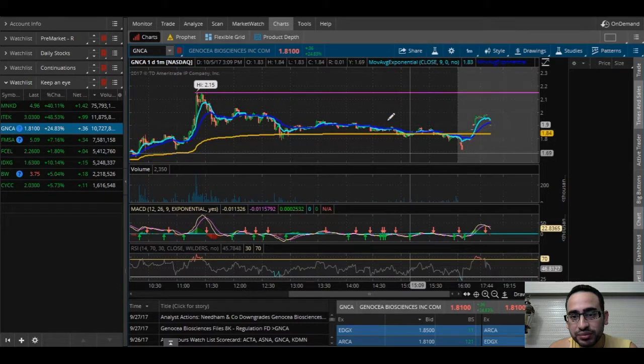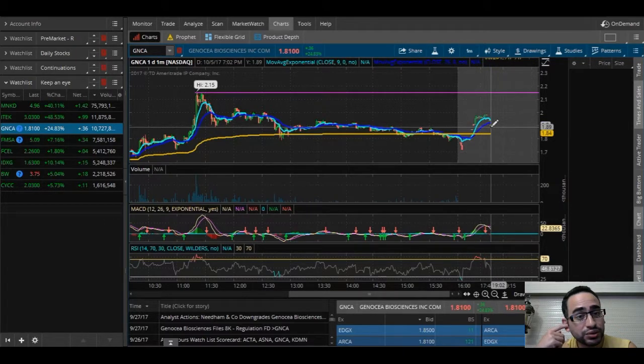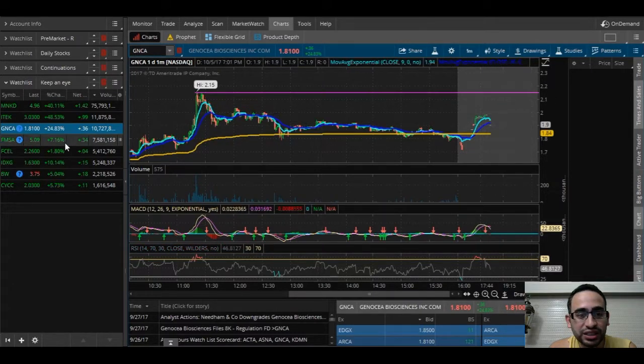It went down in the post market, but now it looks like it recovered a little bit and now it's down again. So keep an eye on this one. It went down, it went up, so it's kind of just making its movements. So you definitely want to keep an eye on this one. It has 10 million, so that's pretty good.